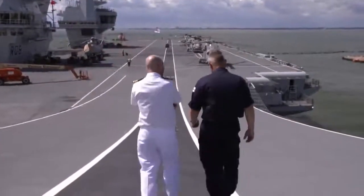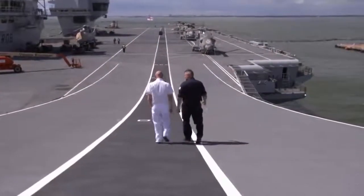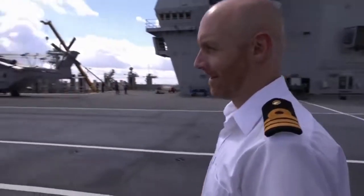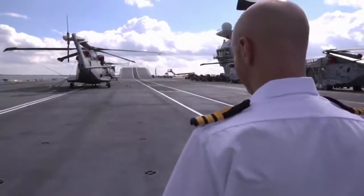Now, I've practiced tens and tens of ski jump takeoffs, but it just doesn't feel the same as this. And maybe it's the 60-foot drop off the end as opposed to a 15, 20-foot drop onto the land. And there are more consequences to it going wrong.